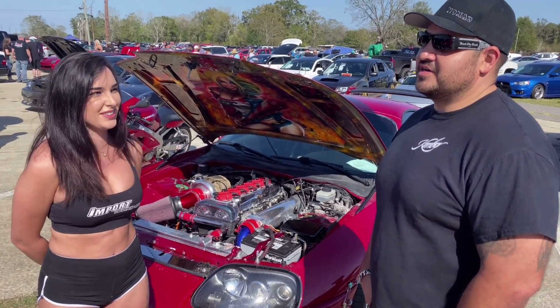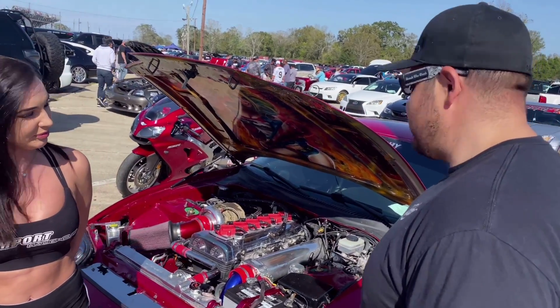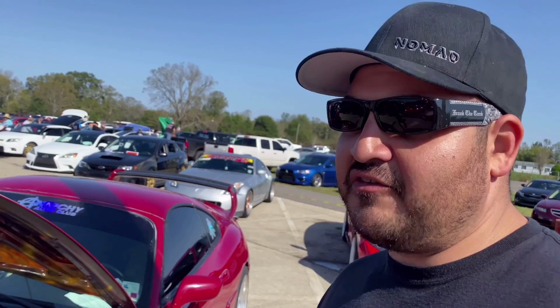Pretty much. Nostalgic. It's a nostalgic car, you know, made famous by Fast and the Furious Part 1. I fell in love with it, and I told myself when I bought it, I'm going to keep it clean. Well, it started off with valve caps, and now the whole motor and the whole car has been completely rebuilt.